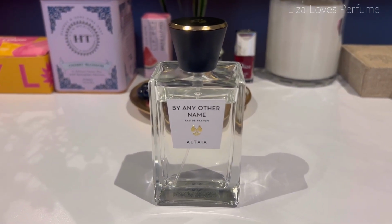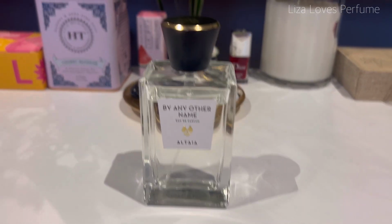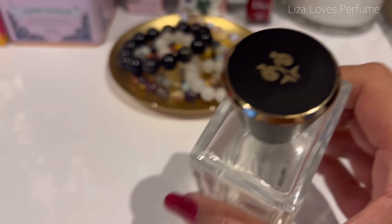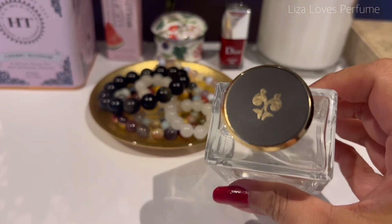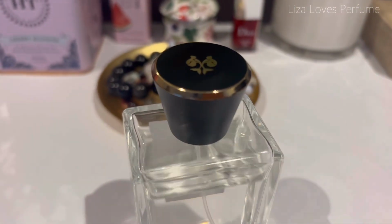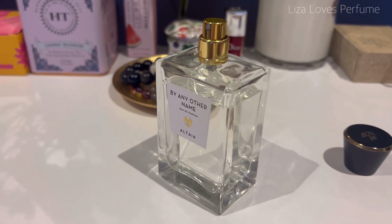By Any Other Name has notes of bergamot, lychee, rose, osmanthus. So quite a few of my favorite notes in one bottle. That's their logo. This might be a mermaid perhaps. That might be the right way around. Quite a heavy bottle too. Gorgeous. So this is another one where I would wear up to 10 sprays.